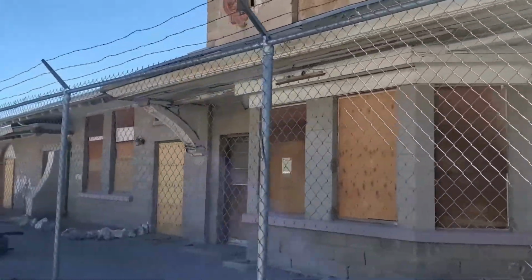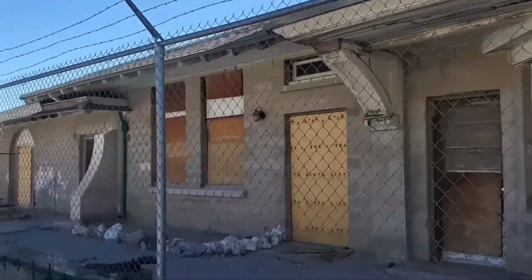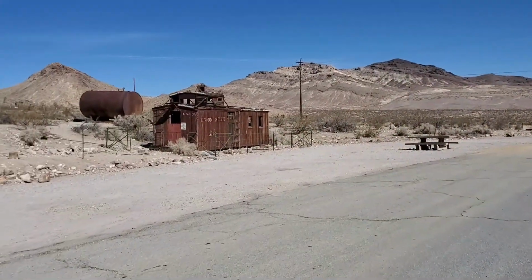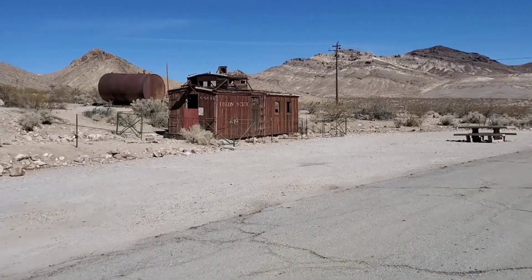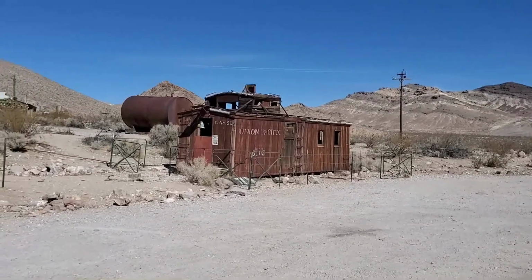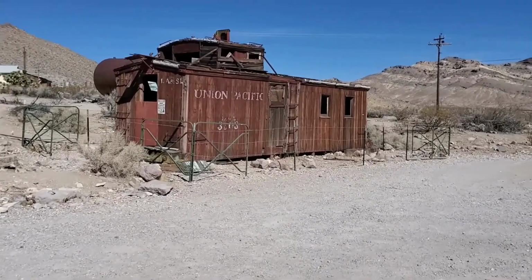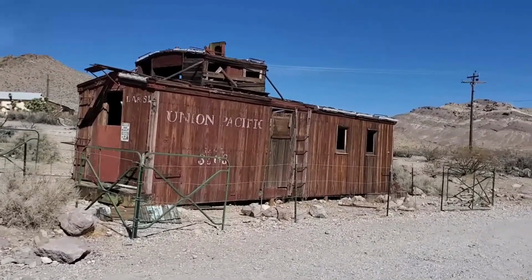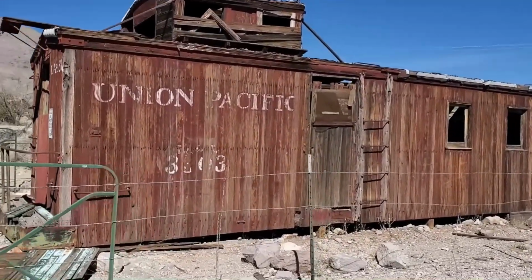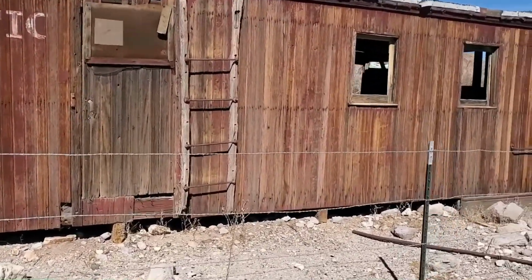The wind is interesting because the sun is really hot, but then the wind has this chill to it. This is cool, though. Let's take a look at this. What is this? Is this an old train cart? Union Pacific. Just randomly out here, all alone in the hot desert sun.